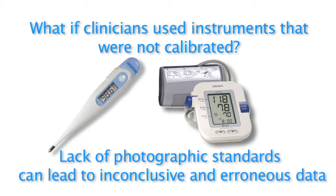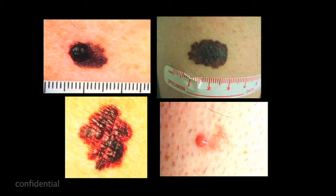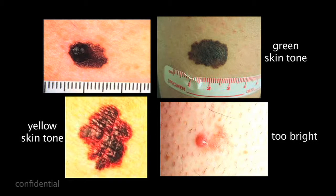Anybody can take a picture, and it may look different on my camera versus your camera. Everyone has a picture on their cell phone now, and they can be altered and changed. Looking at one photograph can be deceiving, but when you look at a group of the pictures, the differences become obvious. Notice how each skin tone looks different. This one is yellow, this one is green, this one's too bright and doesn't have much detail. And that indicates that everything in the photograph is also inaccurate.